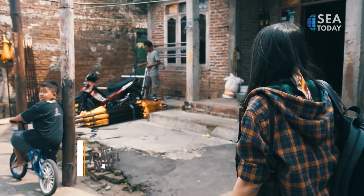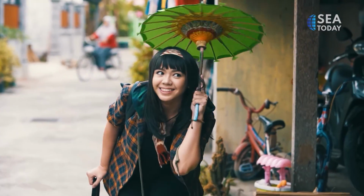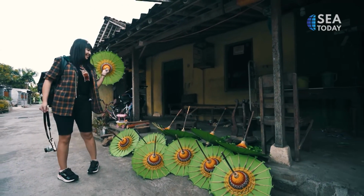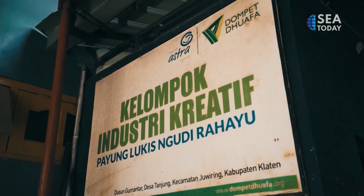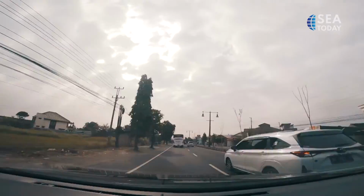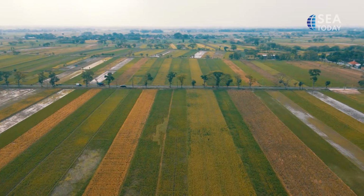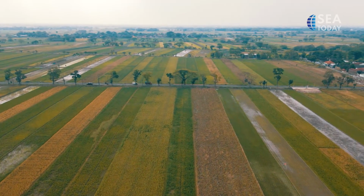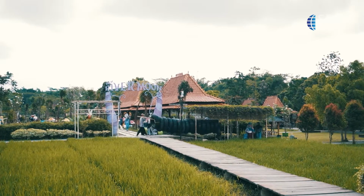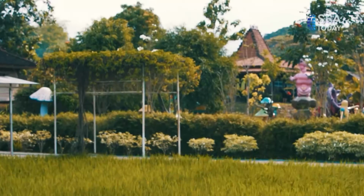From Juwiring, I switched to Polan Harja right away. There is a complete tour starting from outbound, camping, and fun games that can be enjoyed with friends and families. For a solo traveler like me, a complete place like this is like a fun paradise. I can definitely explore the area safely and comfortably because I am sure there will be a guide and complete information as our guidance.